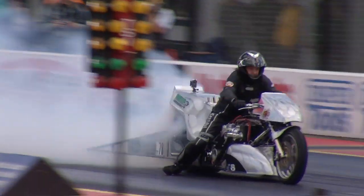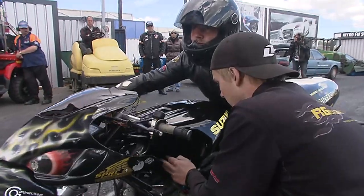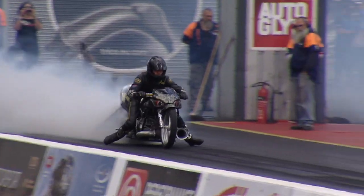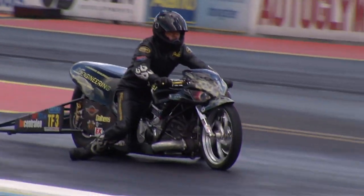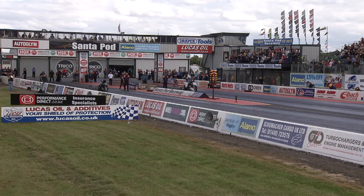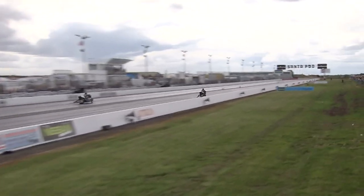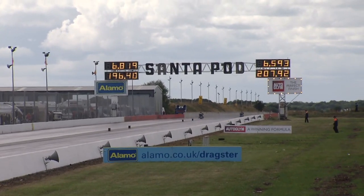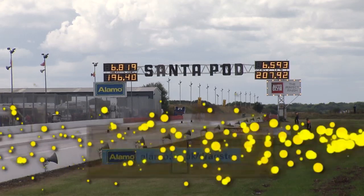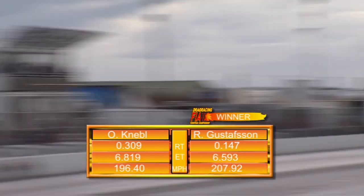This is Otto Kniebel, the Imperial Wizard Puma, against the quickest funny bike in the world, Rickard Gustafsson. Now, Otto has been running into the 6s for the first time ever this season with a bike in the far lane, but he's up against one tough customer in Rickard Gustafsson. Look at that funny bike go, it just leaves the line like a scalded cat, and he goes through and takes the win, 6.59. So a great try though from Otto, 6.81.